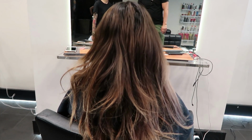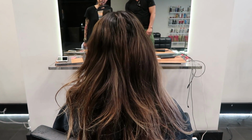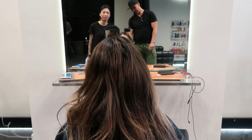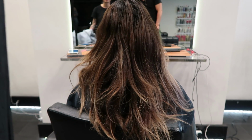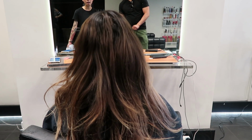So I ended up getting a full hair transformation, and I ended up bleaching my hair not once, but twice. So here is what my hair looked like before. As you can see, it was kind of multicolored. I've been getting my hair balayage for the last 2 to 3 years, so my roots are usually really dark and the ends are super light, and the middle is a medium-ish color. So my hair was all over the place and it was really messy.